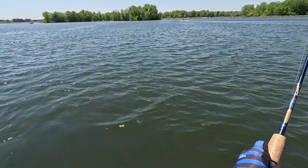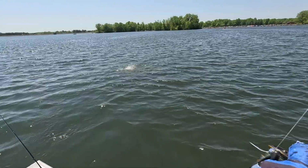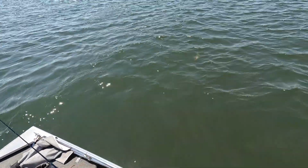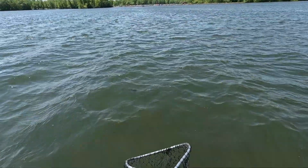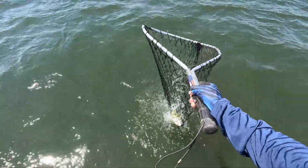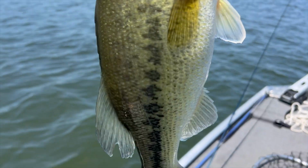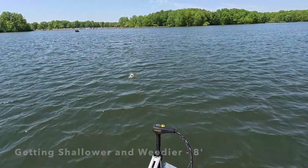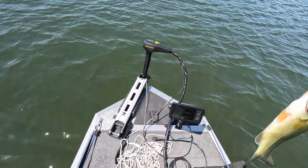See coming up. Okay, this is on the Gulp. In the weeds. I'm betting it's a largie. Yes. I swear this is not the same fish over and over again. They look pretty similar. So this is the Gulp in the weeds. They're just hitting everything. It's only 7 feet deep here.